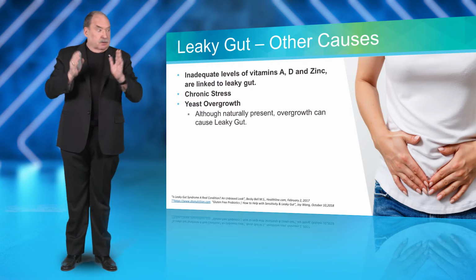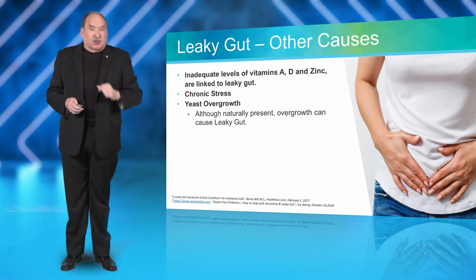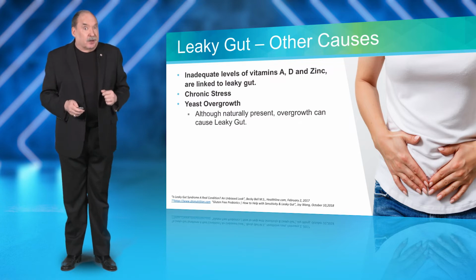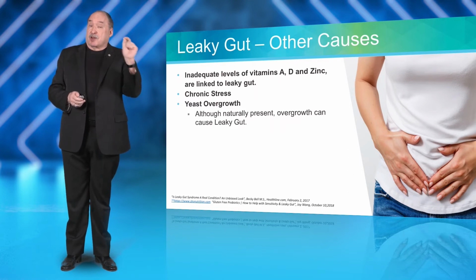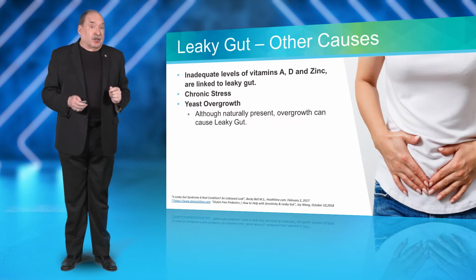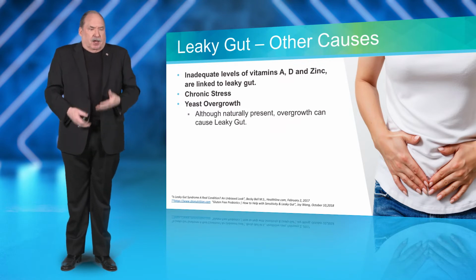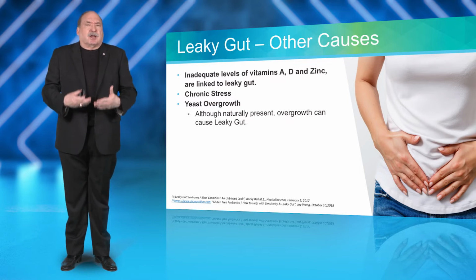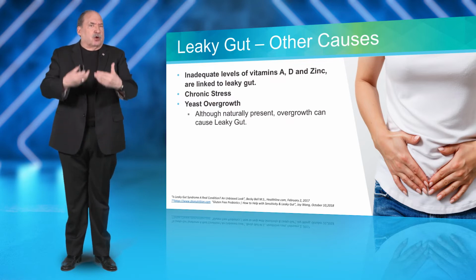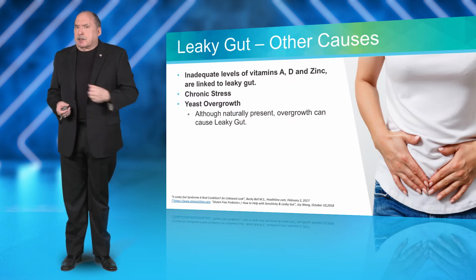Chronic stress, yep, stress contributes to leaky gut big time. You'll be surprised when I give you a little factoid about stress and how serious it is in the 21st century versus previous times in human history. And of course, yeast overgrowth. A lot of people say, I have yeast. Of course you do. Everyone does. It lives in your gut. It becomes a problem if it becomes an overgrowth in your gut. And that can also contribute to leaky gut.